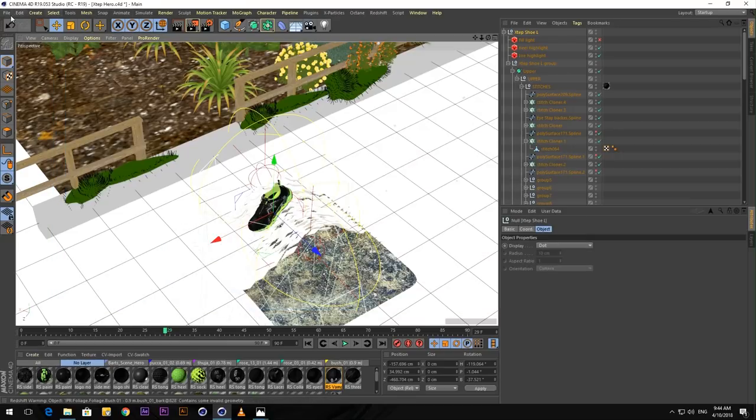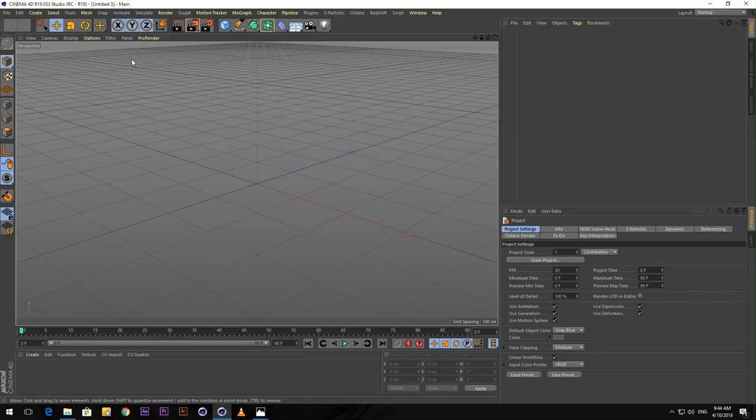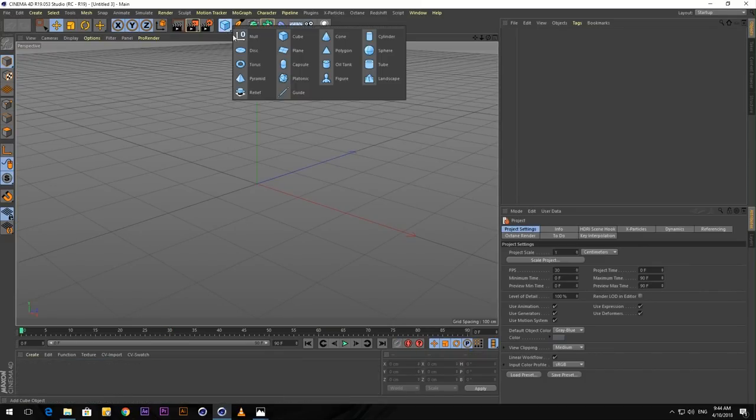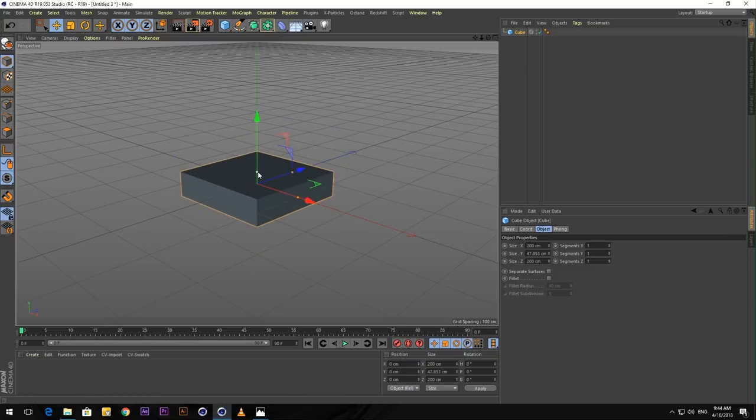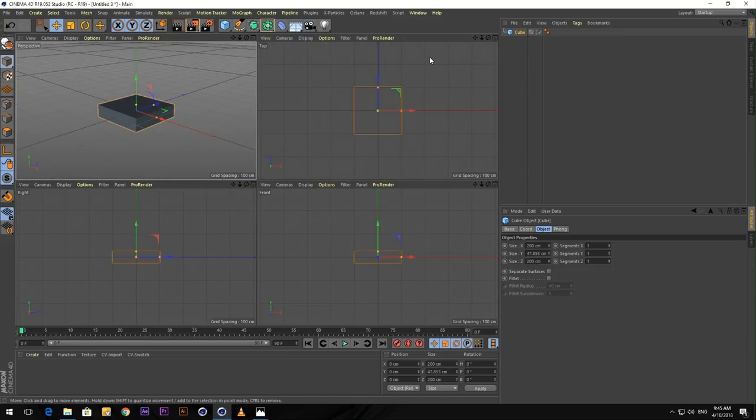So let's start in a brand new document. And first thing we're going to do is create that diamond that we need to work with. So just dropping in a cube and scaling down the size. I'm going to go into my four views, showing the top, perspective, the right, and the front.